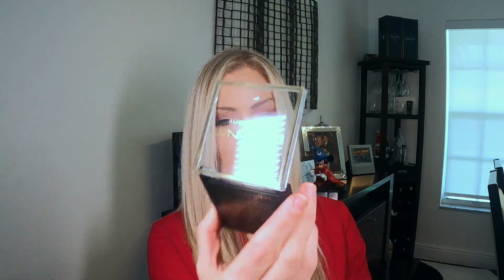The quality is very similar to, I can't even open it. So this is more of a peachy toned, you can see it. And then this is more of a mauve and pinky toned. I'm not sure which one is which. This is Enlightened, so the peachy one is Enlightened and the pink one is Secret Society.